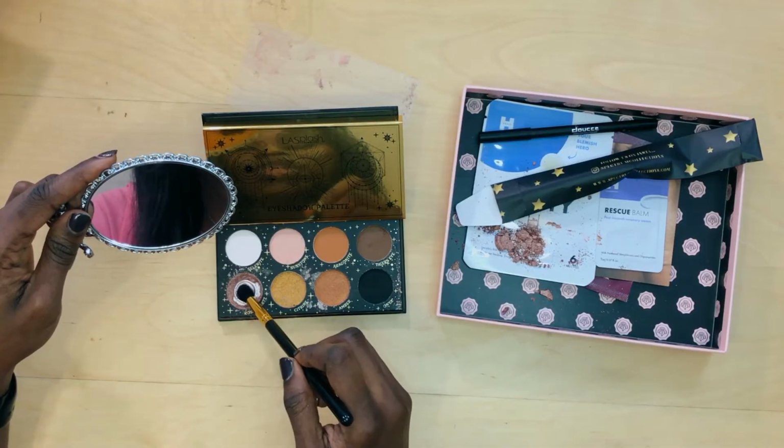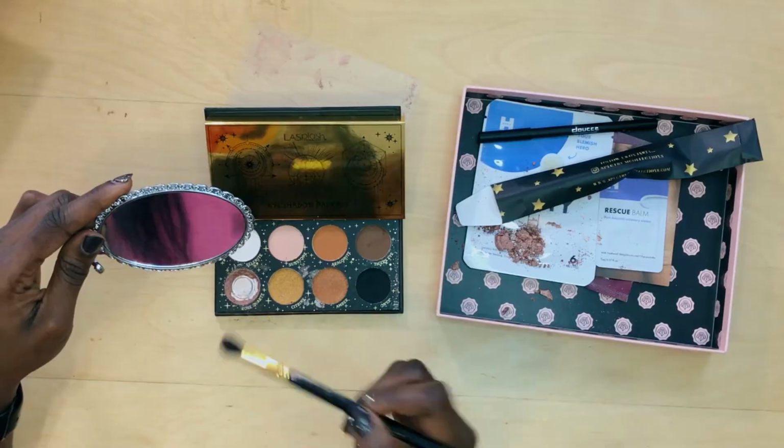I'm gonna go in with the same brush again, cleaning it off as I go. And I'm gonna go in with the broken shimmer, which is called Rose Quartz. Such a pretty shade. And I'm just gonna put it right on my lid. That looks great. That looks really good. And this is just one dip really.